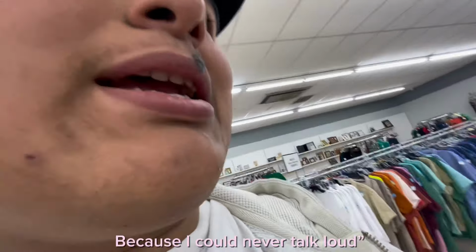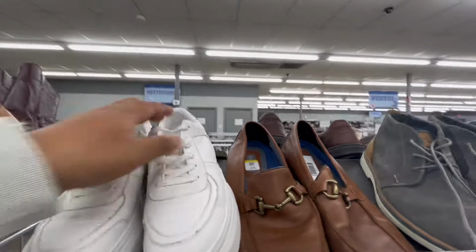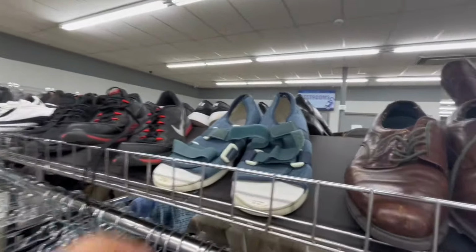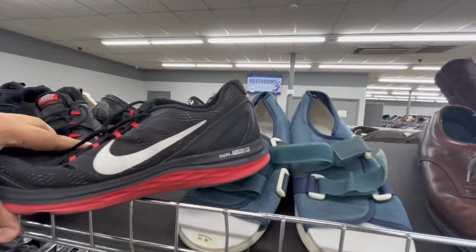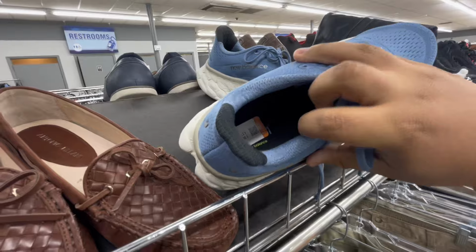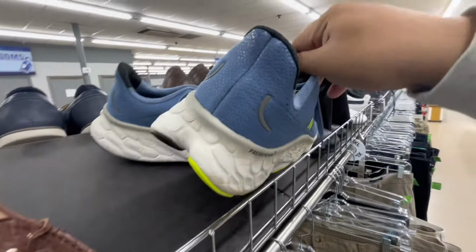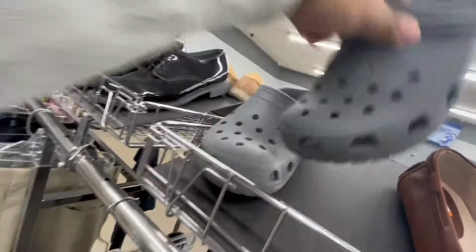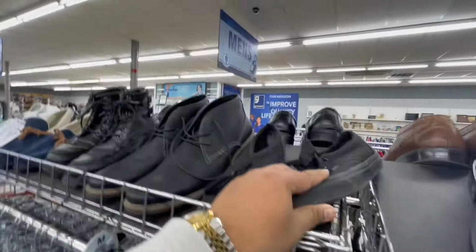How quiet the music always is, because I can never talk loud. First off, I got some Nike flip-flops right here. Some of these Air Force One silhouetted shoes, Steve Madden shoes. Nothing too crazy. Some of these Nike Dual Fusions. We have some of these New Balances. These are nice for running and stuff, for comfortability as well. $11.99. It's pretty pricey though. What size are these? Size 12 and a half. Pretty big shoes. Pretty nice. Also, we have some Crocs, size 11. How much are these? $7. Not bad.